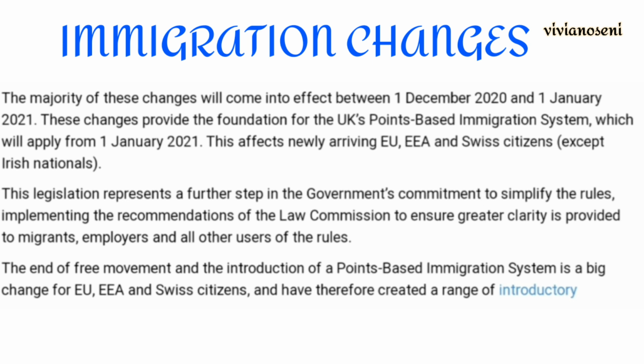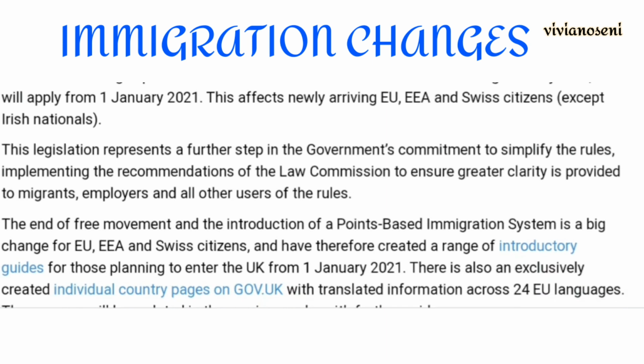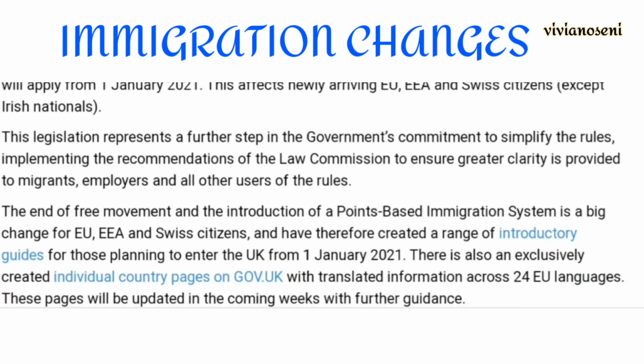The end of free movement in the UK ends on the 31st of December, and the UK will no longer be among the EU. This introduction of the points-based system is a big change for EU, EEA and Swiss citizens, and therefore they have created a mandatory range of introductory guidelines for those planning to enter the UK from 1st January 2021.